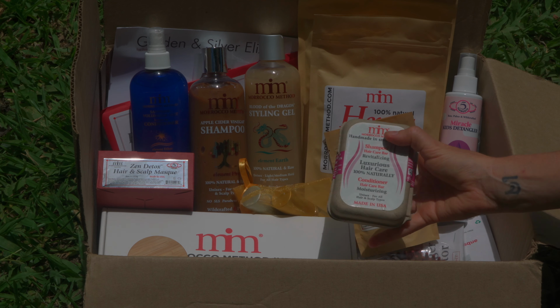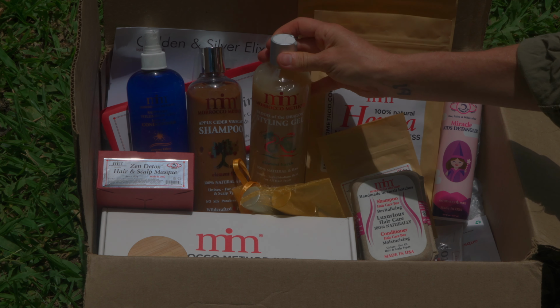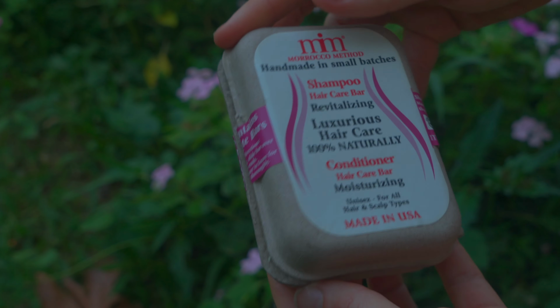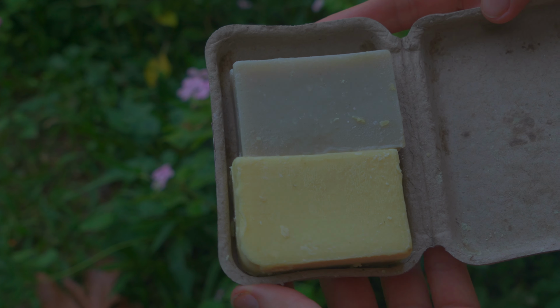So for the first time in about 7 years, I've changed my hair care routine since discovering Morocco Method. I used to use bicarb soda, but got concerned about long-term potential hair thinning. These are now my favorite shampoo and conditioner bars, which contain all natural plant-based ingredients.